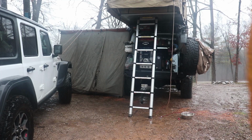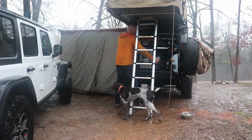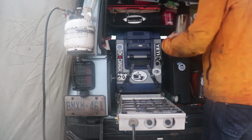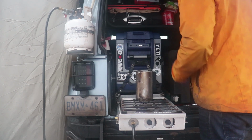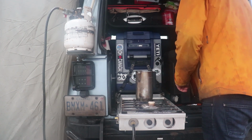Good morning from rainy Kentucky. My goodness, did we get rained on last night. So this is our first night of 2020 camping, and it poured rain all night. It's still raining now, but it's eased up a bit. So we have a lot of wet sleeping bags and gear right now. So hey, start day one in the rain. It's all uphill from there.